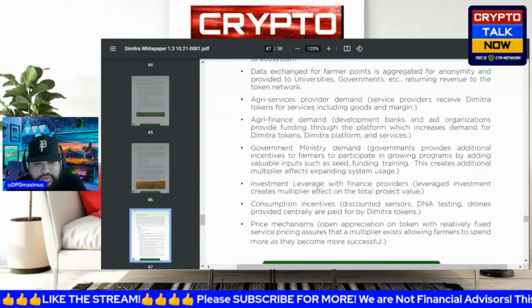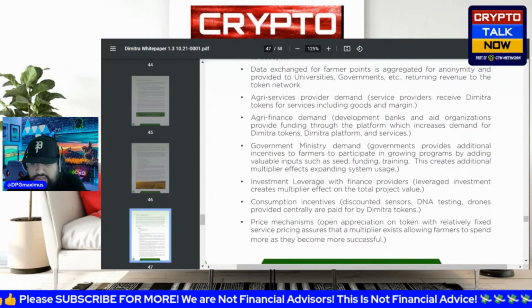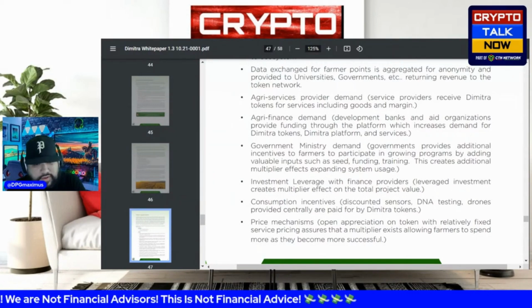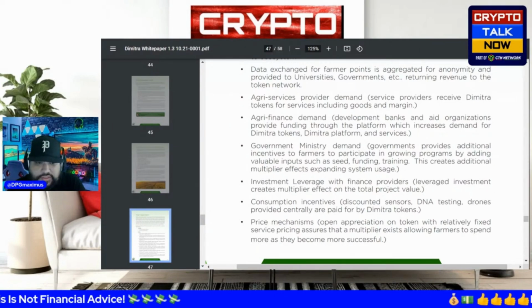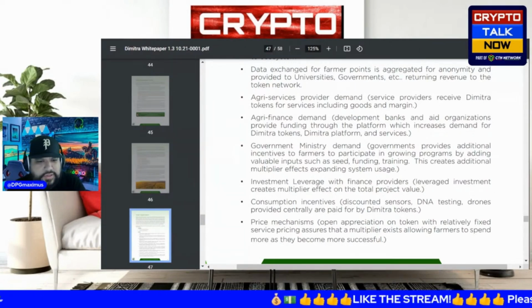So agricultural service provider demand: service providers receive Dimitra tokens for services, including goods and margin. Okay. Agri-finance demand: development banks and aid organizations provide funding through the platform, which increases demand for Dimitra tokens.